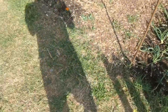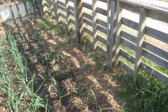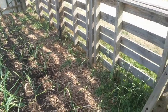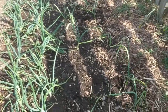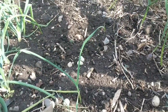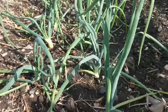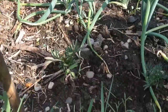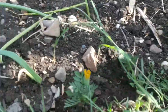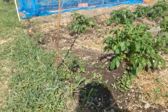So quite a lot's been done, I think, and quite a lot has grown. Things that we want to grow and things that we don't want to grow. So I'll quickly get around again. We've got our garlic bed here. We've also got our onions here, which are looking very healthy. Marigolds down here as well. They've not really done a lot. That one's done one, and that one just at the end of the beds.